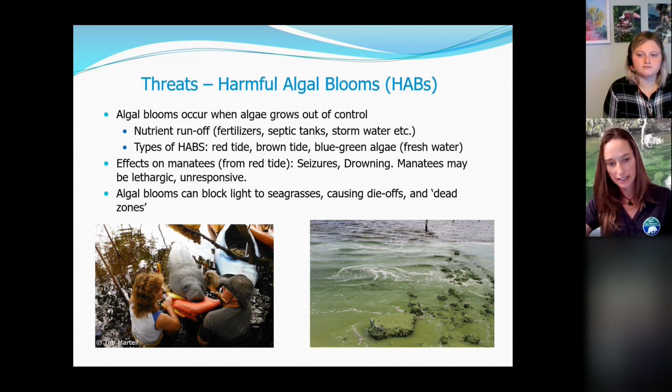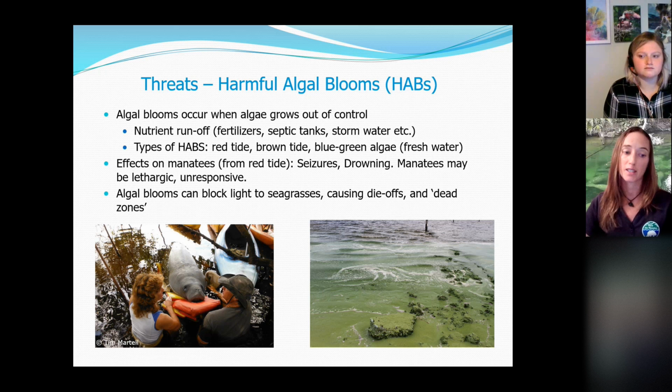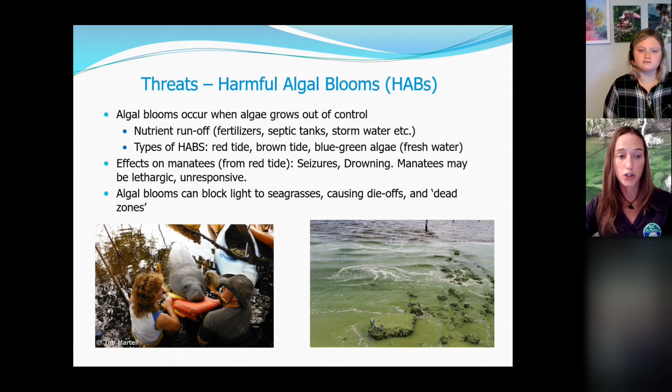The next thing for manatees that's an issue is what we call harmful algae blooms. I don't want to go into too much detail just because this is a very complex and complicated topic, but I do want to bring it up because we've been experiencing some pretty severe algae blooms here in Florida. Algae blooms usually occur when algae gets out of control. This is mostly related to pollution by nutrient runoff, such as fertilizer runoff, leaking septic tanks, sewer systems that are not working correctly, stormwater runoff, all those kind of things that end up in the waterway. And then they can really fuel these algae blooms.